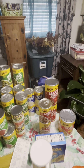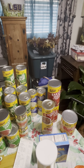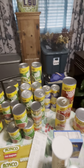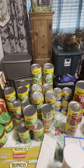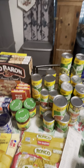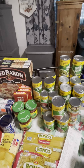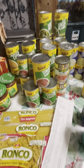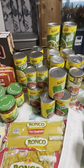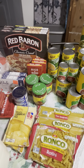So I have that. I have some cream of mushroom and cream of chicken soups, which I have the mix that you make. And if anybody wants that recipe, I can give you that. That's really easy to use. I eat a lot of green beans, so these were on 2 for $1. So I got the green beans. I got 4 things of whole kernel corn and 2 things of cream style corn. I got my tomato sauces, Rotel, tomato paste, and let's see, I got some whole tomatoes. Like I said, I eat a lot of Mexican food, so I got 3 things of salsa.